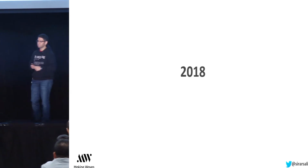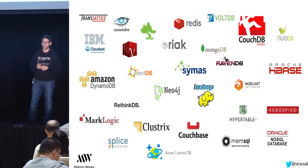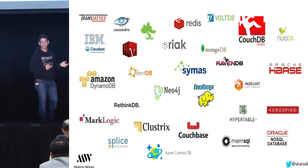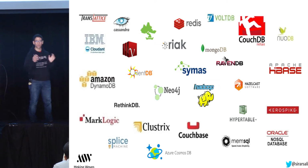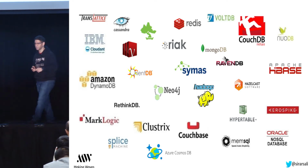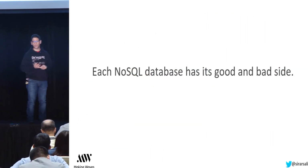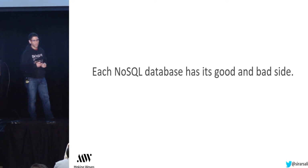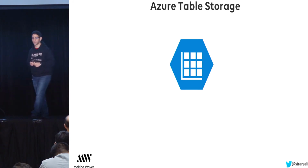So if we look at 2018 and we look at the technologies out there, you'll see that there's quite a lot of NoSQL databases that you can use. It's really quite crazy. If you look at the slides, these are some of the NoSQL databases out there. There's even more than that. So we'll look at the motivation behind Azure Table Storage. If you look at all of those technologies, each NoSQL database really has its good side and its bad side. So there's always pros and cons. And we're here to talk about table storage. And this is the logo for the Azure Table Storage, just so you know.